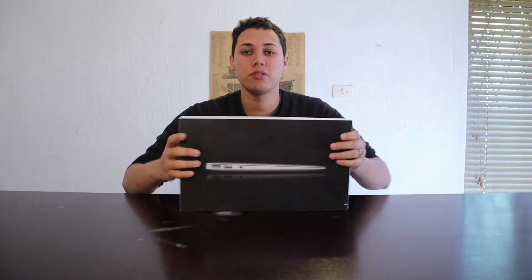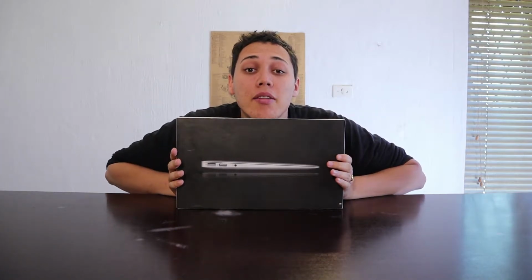Today I'm going to go back to the past. I'm going to look at my first computer that I have ever gotten. And when I got this computer, I thought it was a real hotshot, you know? Because the reason why I thought it was a real hotshot, it was a Macbook Air.